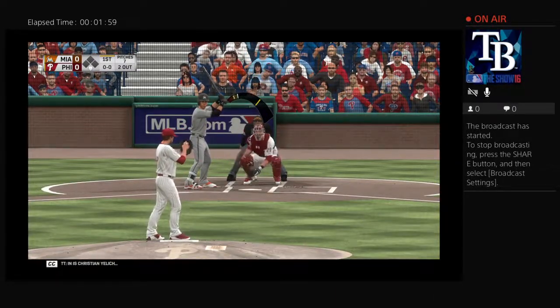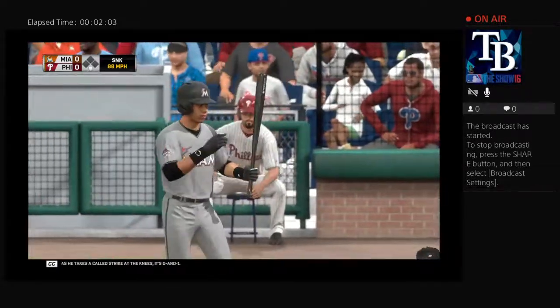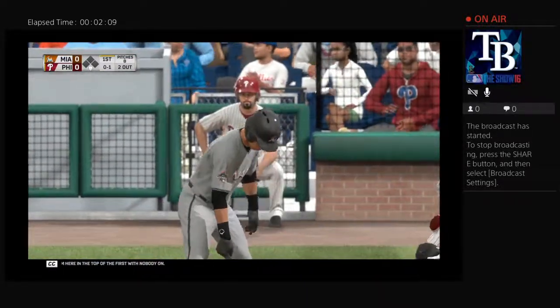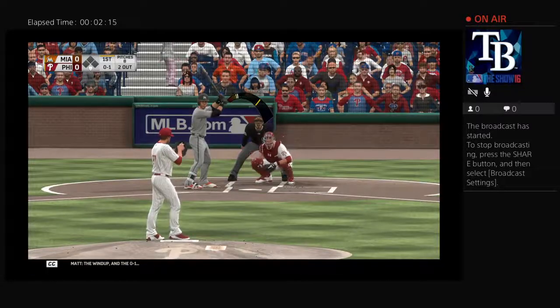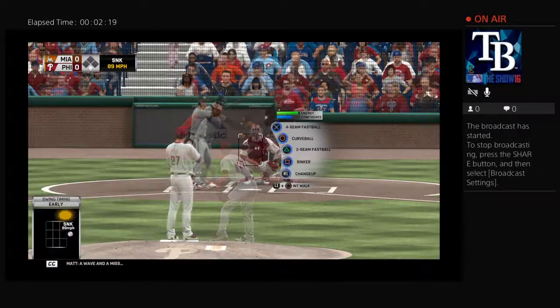In is Christian Yelich. As he takes a called strike at the knees, it's 0-1. First chance for him here in the top of the first with nobody on. The windup and the 0-1. A wave and a miss.